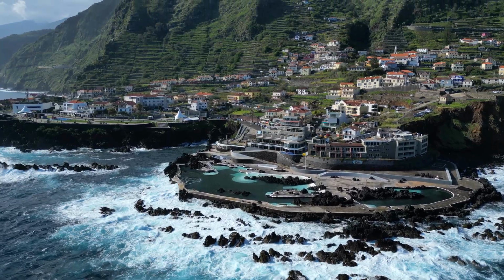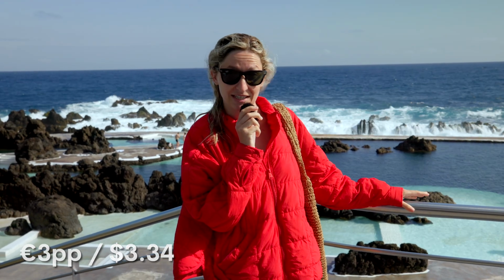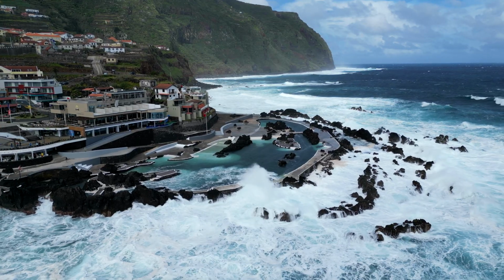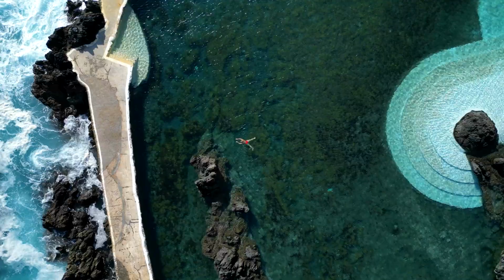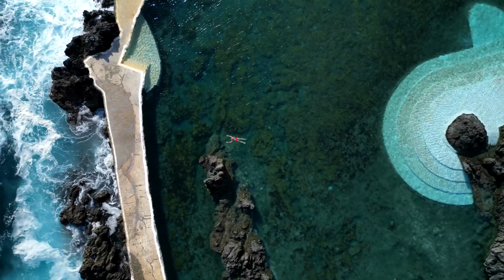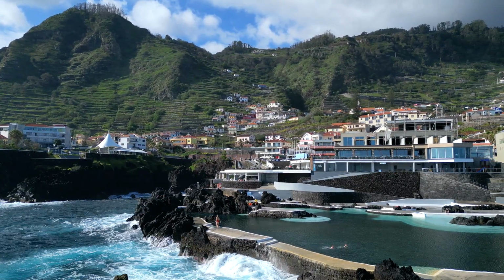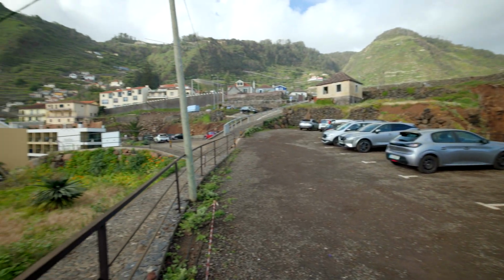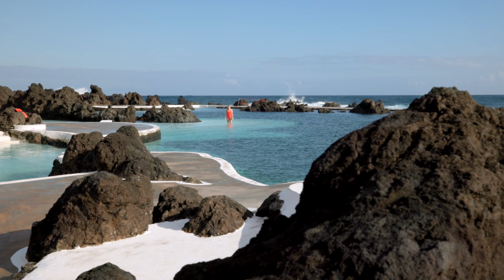So we are here at the Porto Moniz pools. They were about €3 for each of us to get in, which is the same price as the ones in Seixal. These ones are much more developed. They have a ton of lava rocks over here. So it kind of reminds me a little bit of the Blue Lagoon in Iceland. It's the same temperature, 65 degrees, but this one is definitely like more put together, a little bit nicer than the natural pools in the other city. There's a lot more parking for this one in Porto Moniz than the one in Seixal, but I would recommend doing both, especially on a nice sunny day.